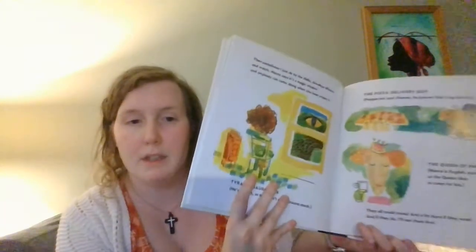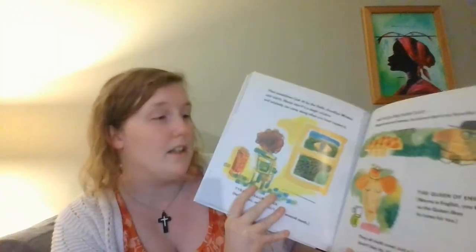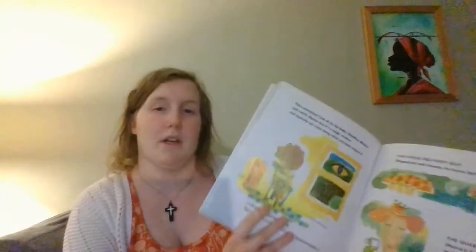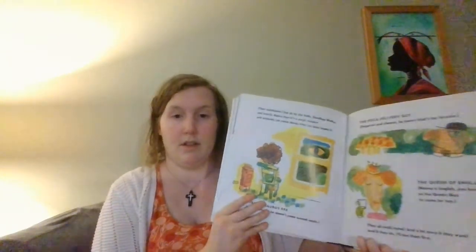The Queen of England. See the Queen there? Nana is English, you know, so the Queen likes to come for tea. They all could come, and a lot more if they want. And if they do, I'll see them first. Because she's by the hello goodbye window.